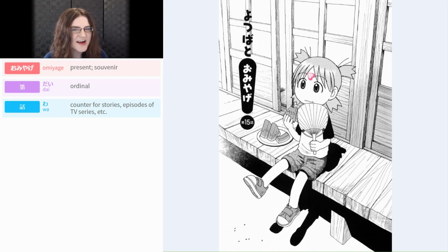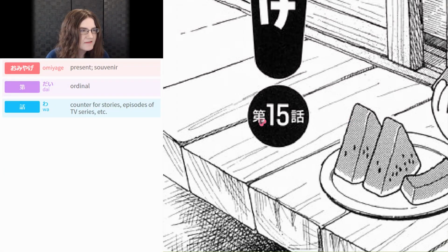Oh, and here we are, our very first chapter of Volume 3. Just starting off with our chapter title called O mi yage. And if we get up really close down here, we got these two kanji. This is chapter 15, jugo. So this dai here is the ordinal suffix, which would be like 15th, it's the th part. So it's coming before the number here, because after the number we have this counter, which is wa. You may have seen this said hanashi somewhere before for story or conversation, but here it is a counter. It's counting the chapters, the number of stories. So this is the 15th chapter of Yotsuba.